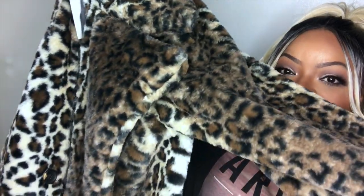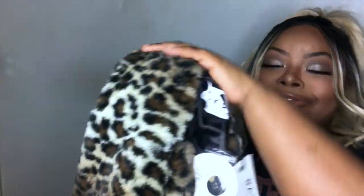Okay, so the next coat is a bit out there for me. It's not one of my normal go-to patterns, but I am 100% happy that I bought it because it's so soft. It's this leopard print jacket. It's very much like the teddy bear jackets that are out all over the place, but this one is in leopard, and it's just so soft. It's just like butter when you touch it.